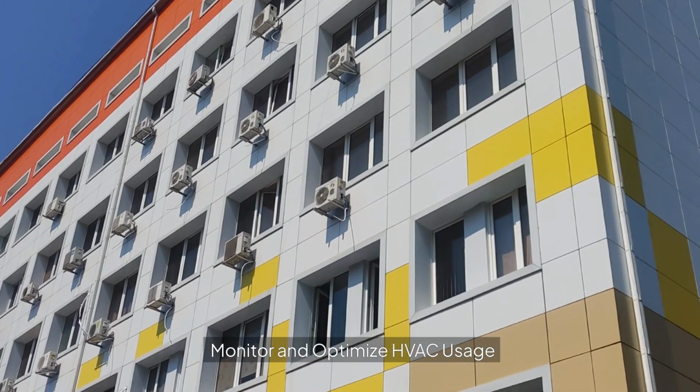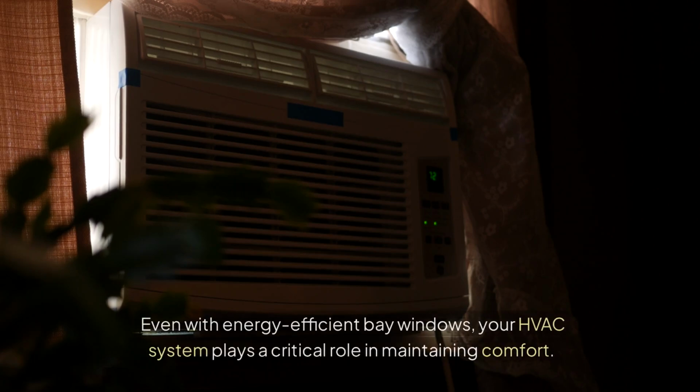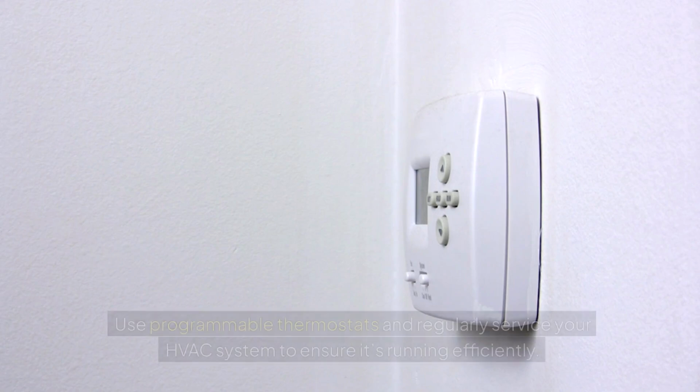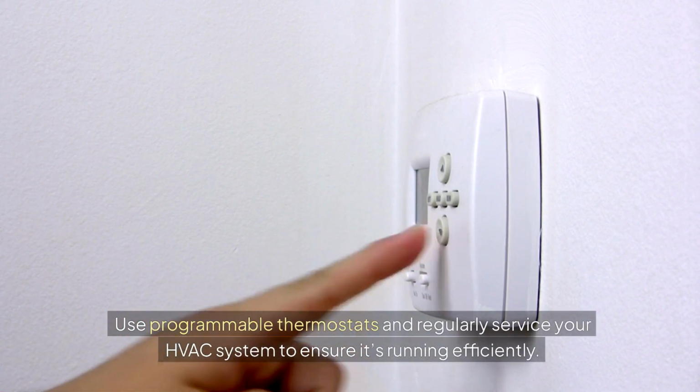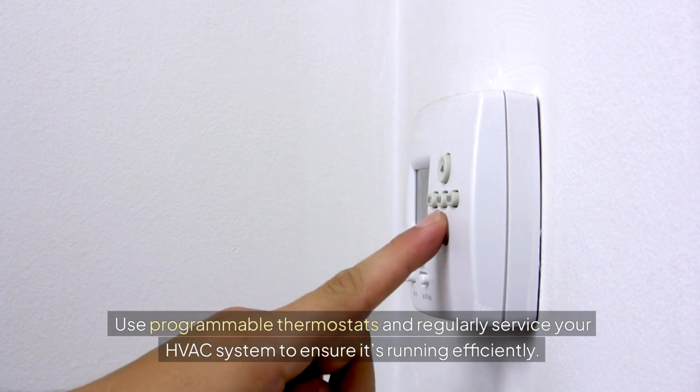Monitor and optimize HVAC usage. Even with energy-efficient bay windows, your HVAC system plays a critical role in maintaining comfort. Use programmable thermostats and regularly service your HVAC system to ensure it's running efficiently.